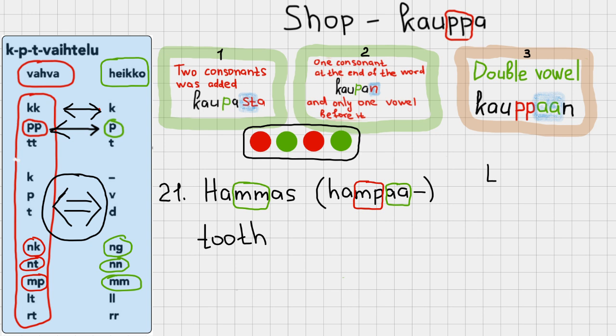And let's say in the plural, teeth, hampaat. And the plural we indicate with T, hampaat. So, strong T, rule number 2, double A, rule number 3 is weak, and strong MP from the table on the left, hampaat.